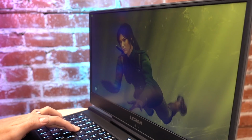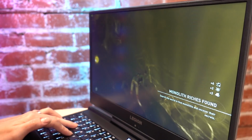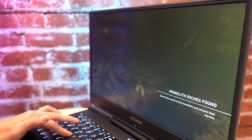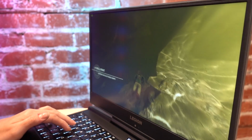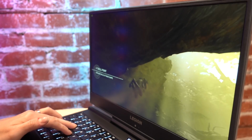Gaming on the GTX 1060 does mean that I notice a little bit of screen tearing, but FPS averaged around 60 FPS in Shadow of the Tomb Raider, which is the game that I prefer to test with, and that's on high settings. If I do turn those down to medium or something, which is probably a lot better for a 1060, I'm not going to notice that screen tearing, which is wonderful.